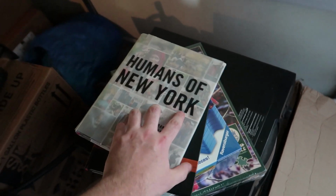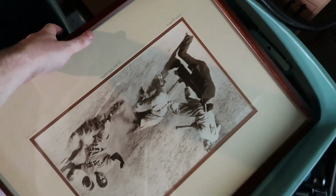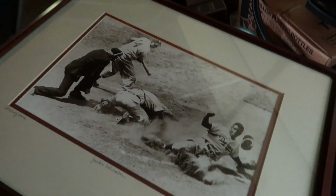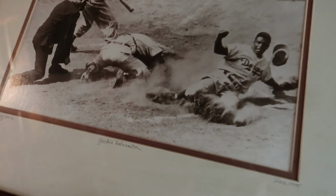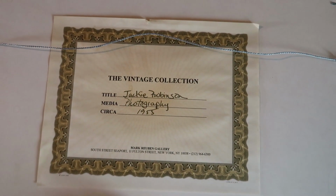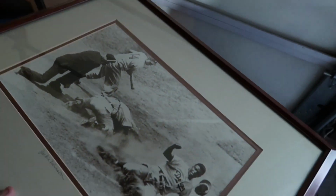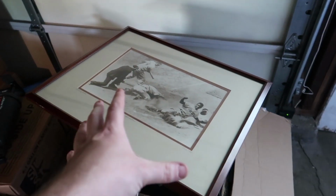Pretty interesting. And then this kind of print, circa 1955 Jackie Robinson on the Dodgers. Right there. You can see on the back side. It has this vintage collection. I have no idea what this is worth, but everything I just showed you guys, I paid $6 for. Pretty crazy. That was super cheap.